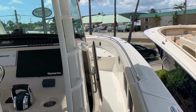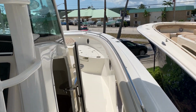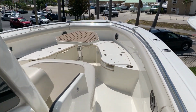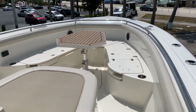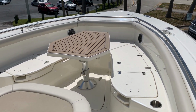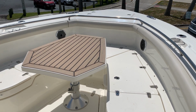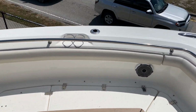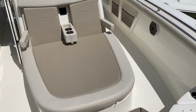Welcome aboard this brand new Boston Whaler 350 Outrage. What an incredible boat. As I walk up towards the bow, you can see this boat has a nice table that does drop down to make a platform that's great for fishing, or you can add the cushion package and enjoy the day with the family cruising or hanging out at the sandbar.